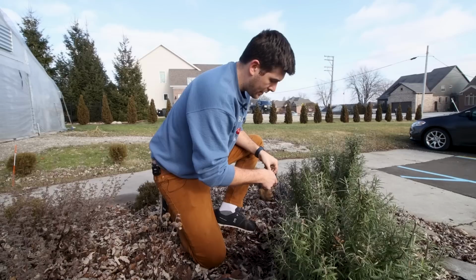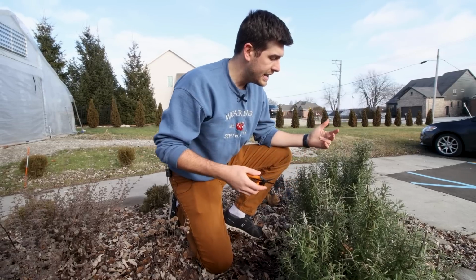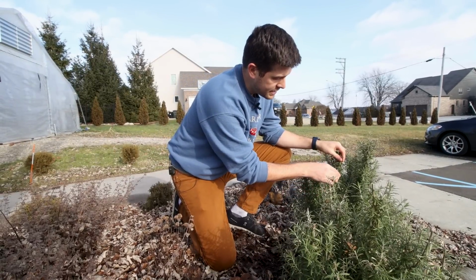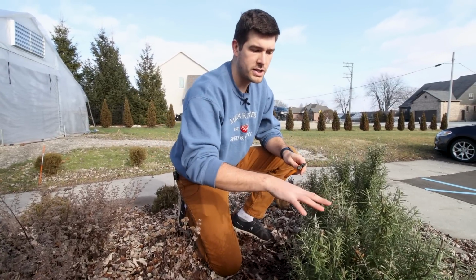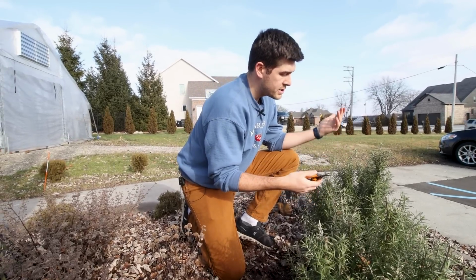Everything was incredibly sterile. Now, the one reason why you do wanna sterilize your pruners with isopropyl alcohol is because anytime you're gonna be moving from plant to plant, you're actually cutting into live tissue. And when you cut into that live tissue, if there's any bacteria or disease or fungus or anything like that on one mother plant, you don't wanna risk spreading that to another mother plant.